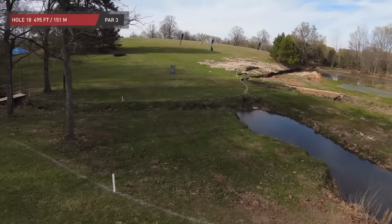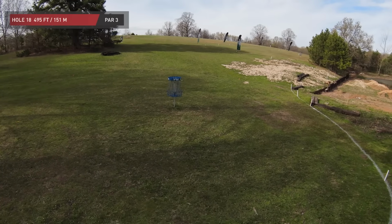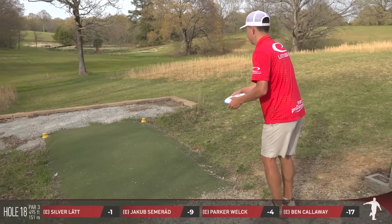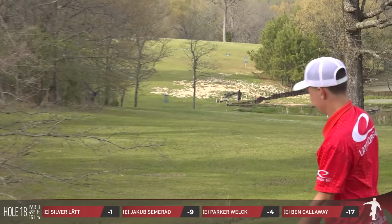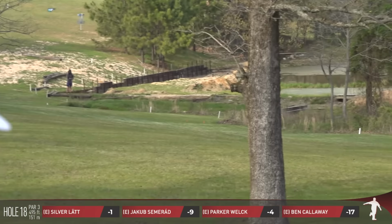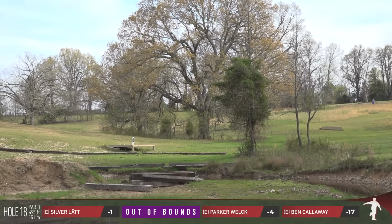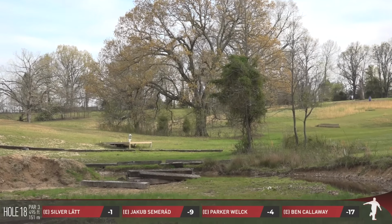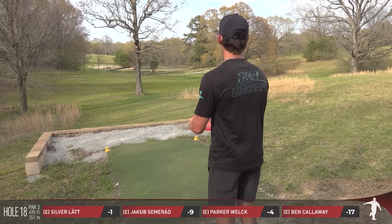As we get to hole 18, which is such a great finishing hole, you can go for it, collect a birdie, or pretty much an automatic bogey if you go out of bounds, because all shots do go to a drop zone if you do go out of bounds. And Jakub pretty much gave up on that right away. He knows he turned it over too much and not enough space or time for it to work itself back in bounds.